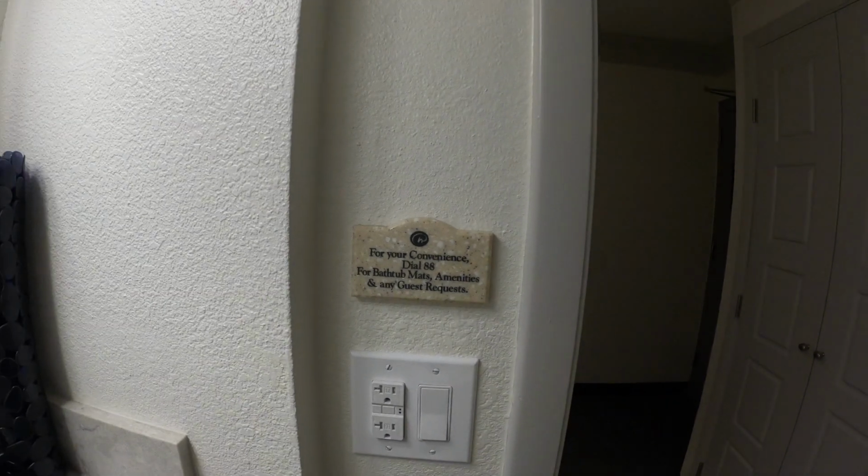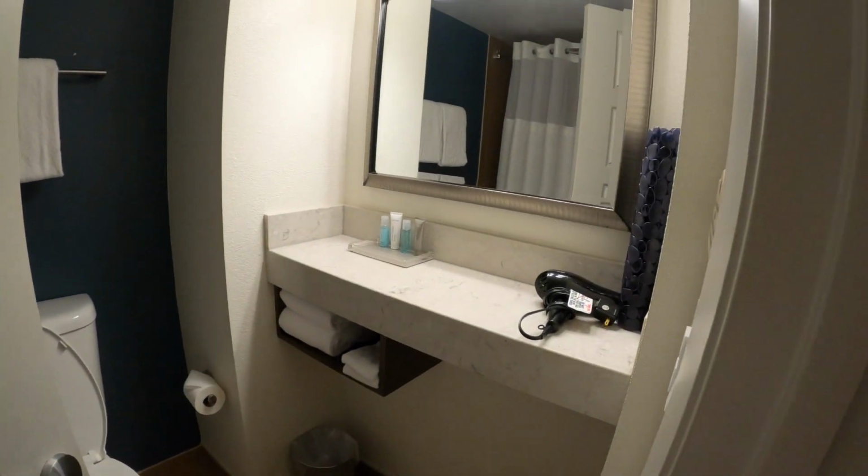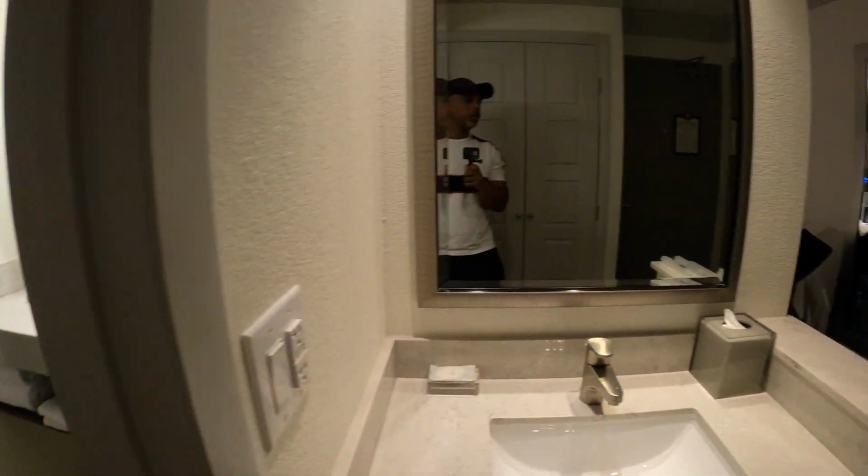Let's check out the bath. It is very clean. No stains in the grout or the caulking lines, pretty good. No cracks on the tub, no scratches. They did a good job cleaning. Yep, decent, acceptable. Yeah, I like it. And for your convenience, dial 88 for bathtub mats and other amenities. All right, here's a bathtub mat right here. It's good. And at least you can lock off from the rest of the bathroom per se when you are making magic. There you go.